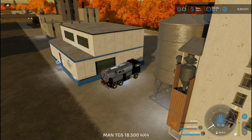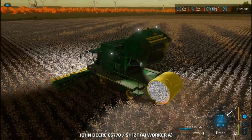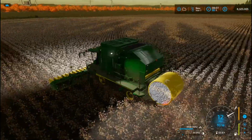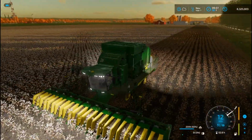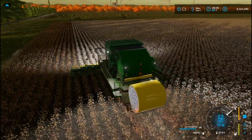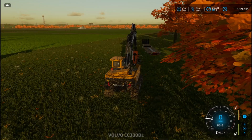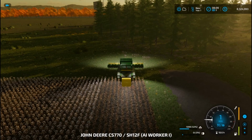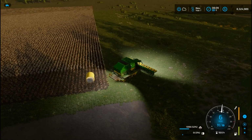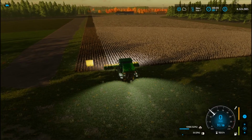Well, I thought I had it going. Our first bale out of this field, I think. Oh, we had 21 bales, by the way, on that field. There we go. Okay, so I'm going to start the time lapse, and I will see you when we get done. Shouldn't be too long.